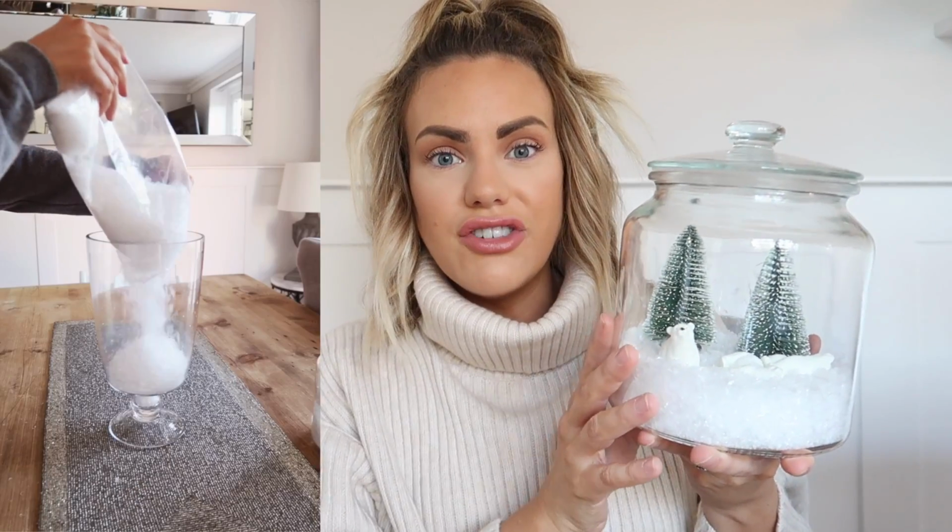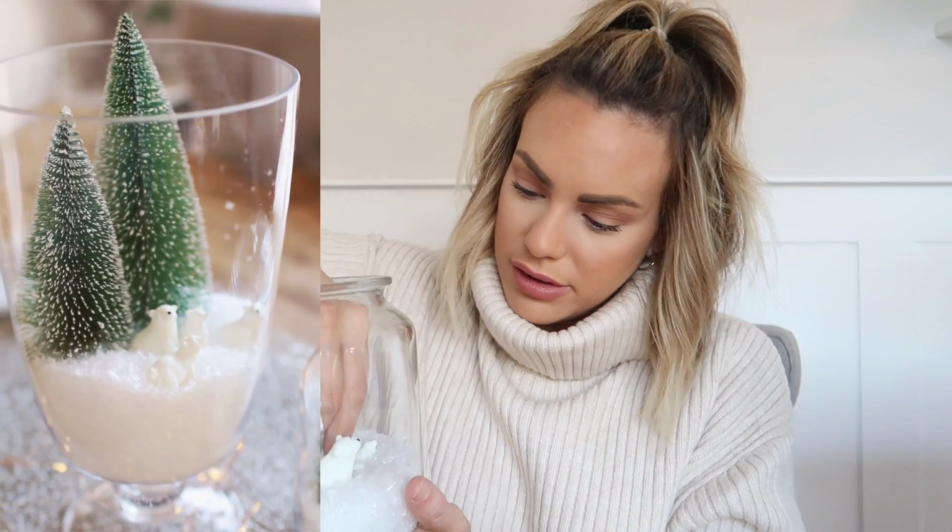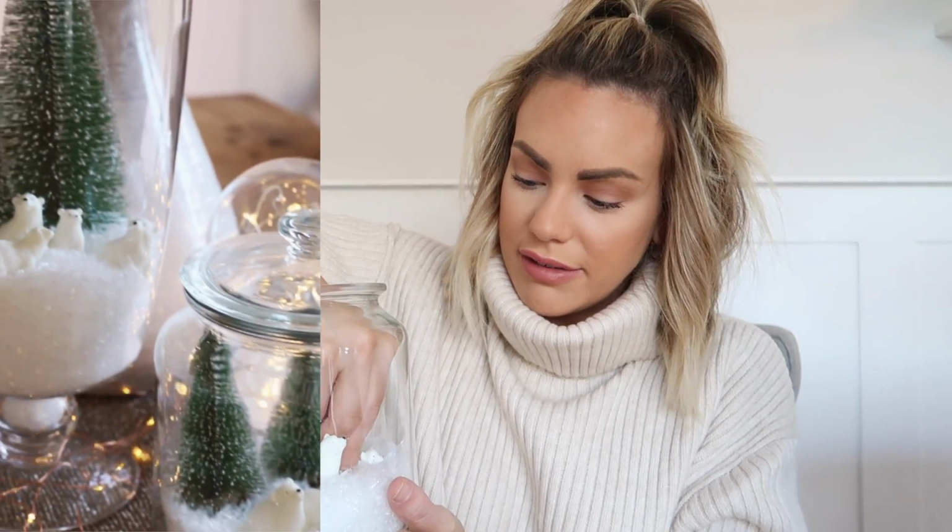And then I used this IKEA jar that I've had for ages, so I use it for all sorts of different items. Oh my god, my polar bears have fallen over in there. Let me sort them out, hold on. I bet the boys have been at it already, playing with them. There we go, they're all standing up now.